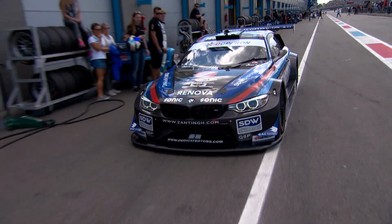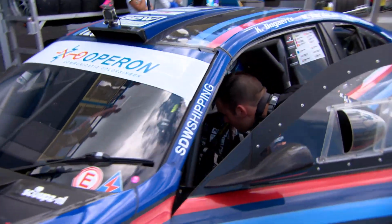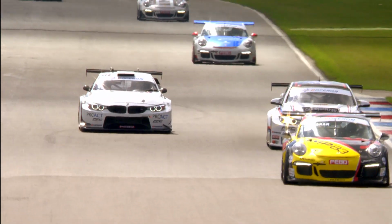In race 1, Mark van der Arn and Koen Bokart's gearbox overheated, 25 degrees over the limit. Now they're paying the price. They will not be able to put on a big show for the huge crowd here. They're out on lap 2 as well.